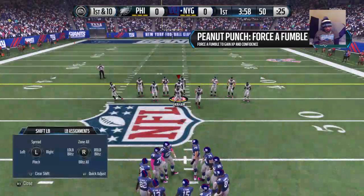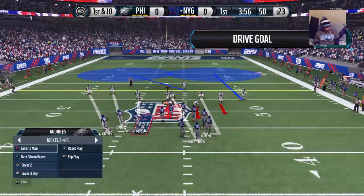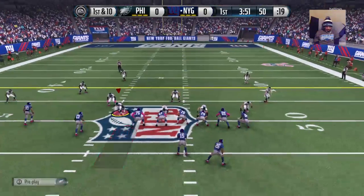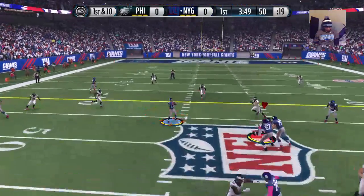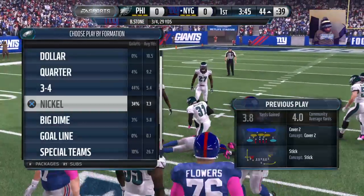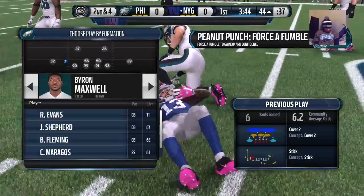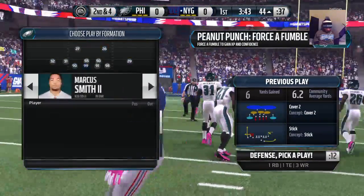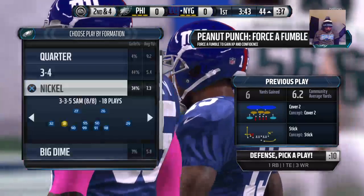The Giants come to the line. Of course, plenty of pink on the field today and in the stands, as all of October will be seeing this for Breast Cancer Awareness Month in the NFL. That's a gain of 6. Good job by the quarterback that time. He doesn't panic. He reads that it's a zone, and you have to wait for the receivers to get in between the defenders. Nice throw and catch.